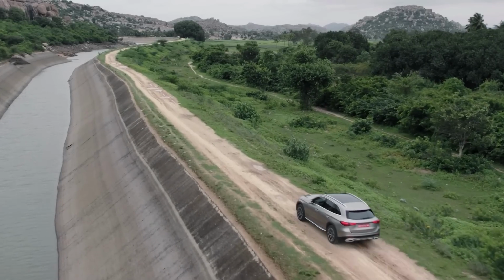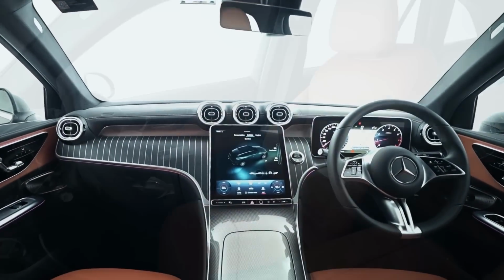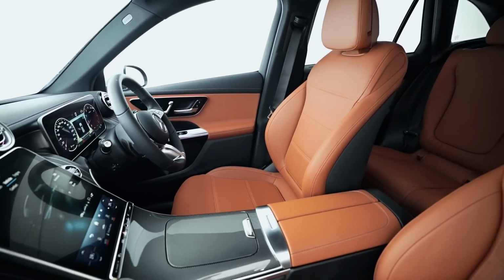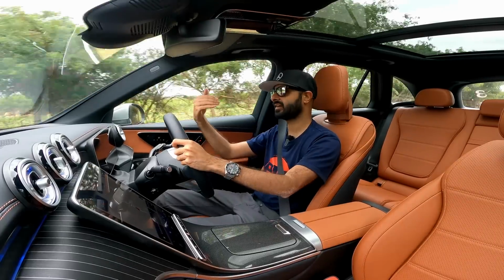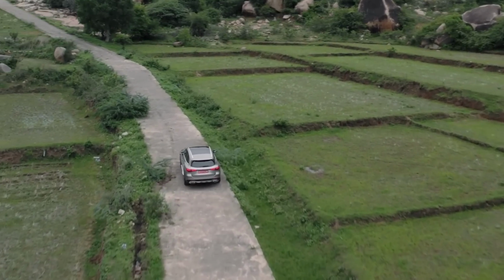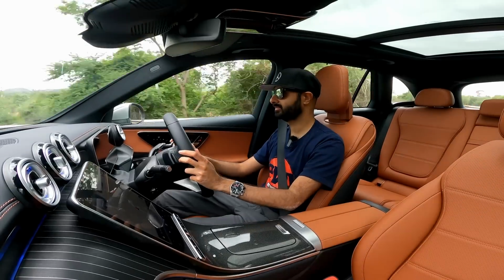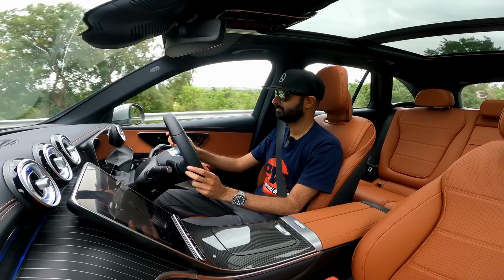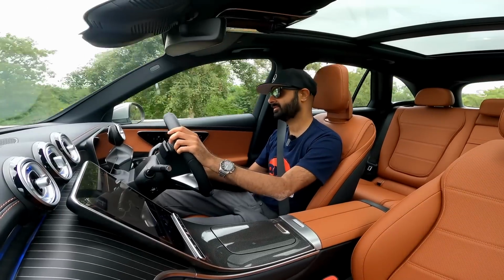Overall, the GLC is really impressive. I really like the cabin. I like how it makes you feel inside the car. It feels special, it feels competent, it feels like a luxury car. And to think that this is the second rung only in Mercedes' SUV ladder, you've got the GLA and then you've got the GLC. And at that stage itself in the Mercedes lineup, you're getting pampered. I love it. I absolutely love it.